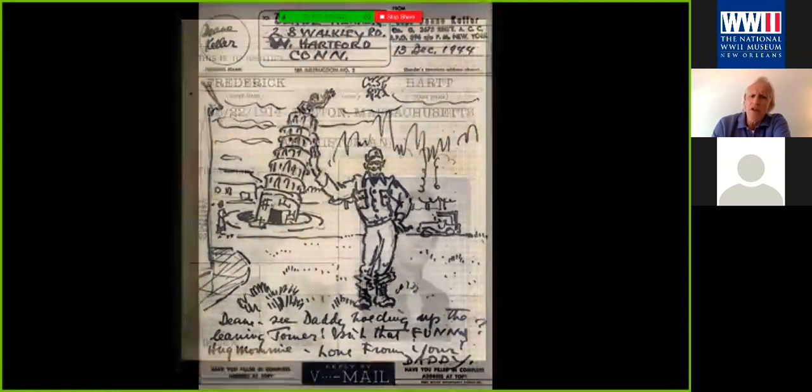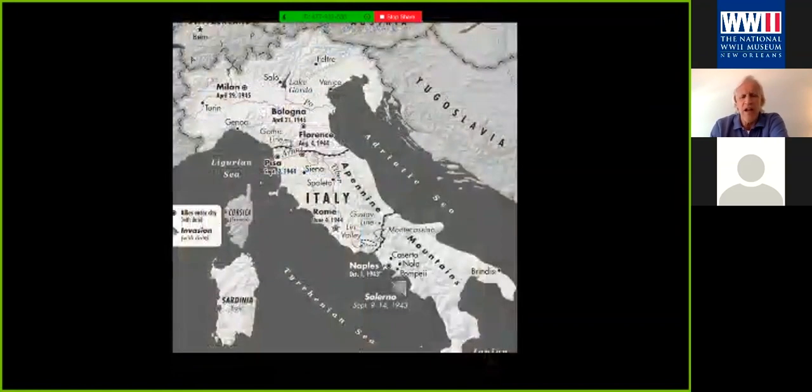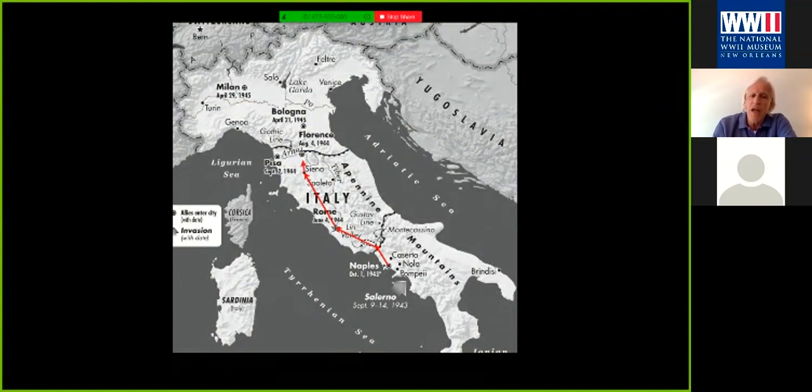Another key monuments officer was Fred Hart, who was a great and developing art historian who had a great passion for Italy. And so Keller and Hart and a handful of other monuments officers arrive in Italy in the fall of 1943. They start in Naples and work their way up through Rome, through Siena, and arrive in Florence fearful of the damage that may have taken place in this jewel-like city.